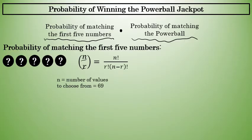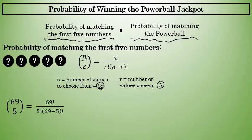In a combination, n is the number of values to choose from. In a Powerball drawing, the first 5 numbers are drawn from a possible 69 total values, and r is the number of values that are chosen. In this situation, we're choosing 5 values. N equals 69 and r equals 5. In our situation, the combination is 69 choose 5. This would be read aloud, 69 choose 5. There are 69 values to choose from. We're picking 5 of them, and order does not matter. So we will calculate the combination 69 factorial over 5 factorial times the quantity of 69 minus 5 factorial.